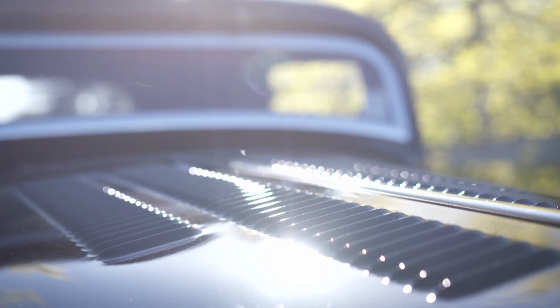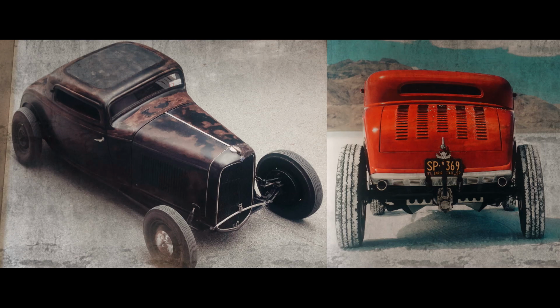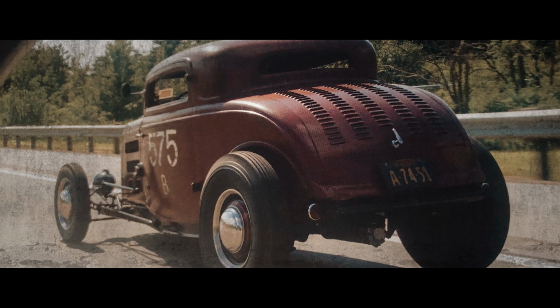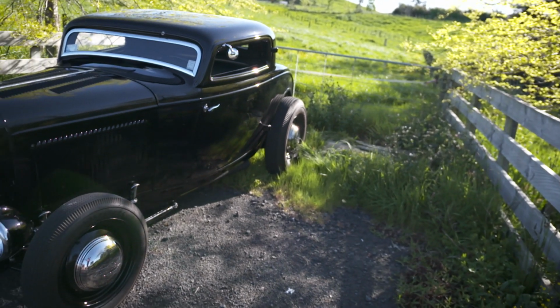While the iconic '32 has been done every which way, the Rolling Bones Hot Rod Shop of Saratoga Springs, New York, are world-renowned for their raw and hammered hot rods. Hot rods with their bobbed and pinched frames and heavily louvered bodies that look like they've come straight off the salt flats in the 50s.